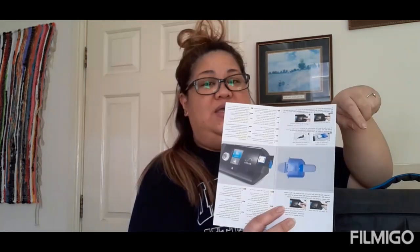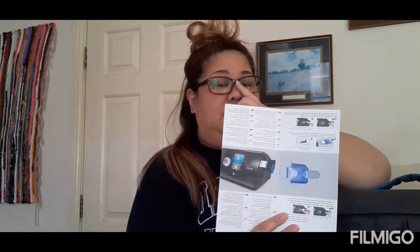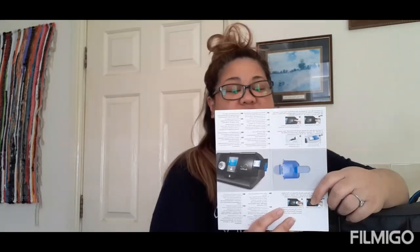When you open it, that's where the memory stick was before, but now they've already put it in my machine. The reason for that is every time you go to your appointment at the respiratory clinic, they look at your memory stick and see the history of how you're doing with your treatment, and if you're using your machine properly or if there's anything they need to adjust. That's why it's important for them to put a memory stick in your black box or your CPAP machine. And it looks like that.